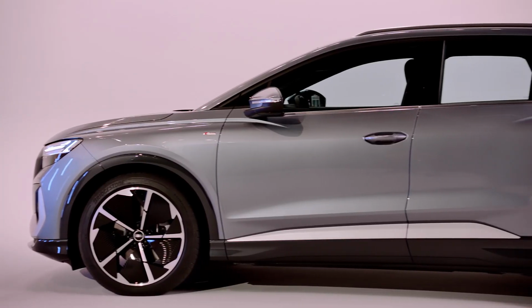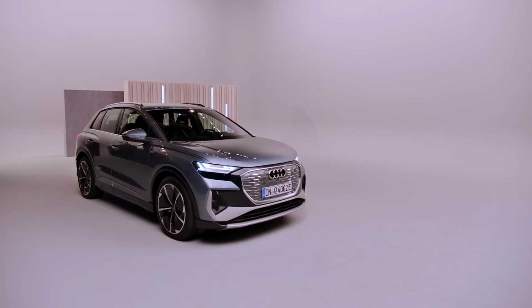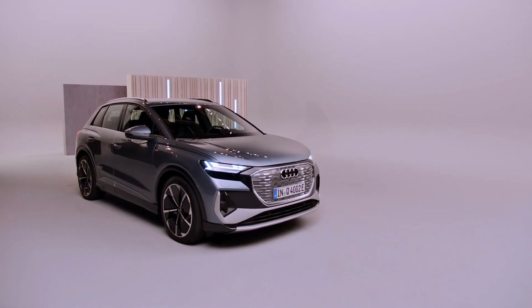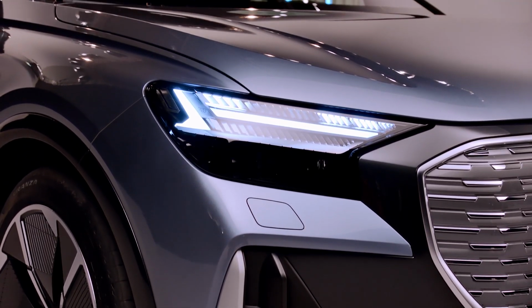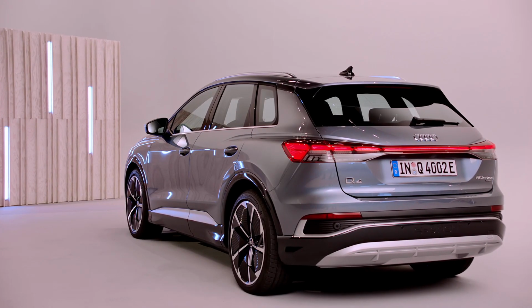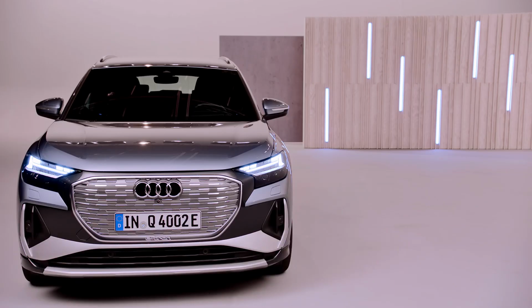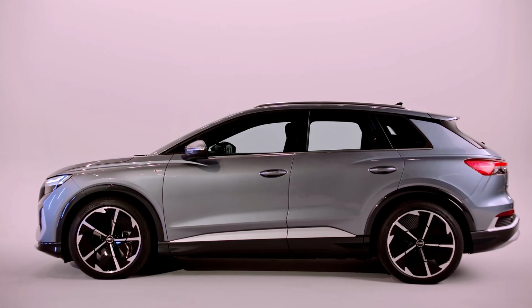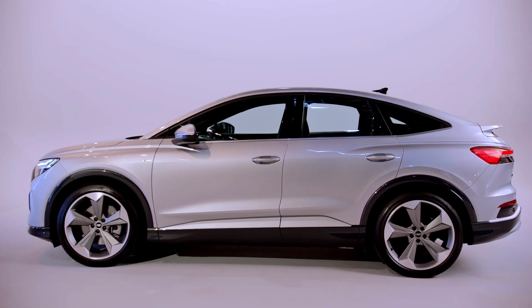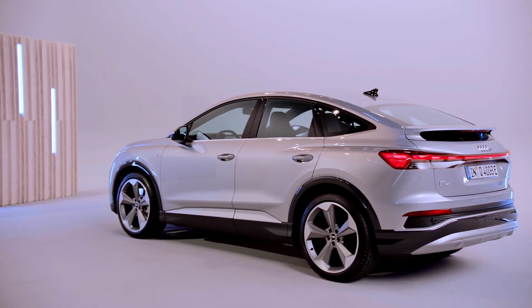Instead of going down the path of the smooth, rounded design language, which is seen in many electric cars, Audi takes a different approach. The design is bold, sporty, and muscular. Similar to the bigger e-tron, the Q4 e-tron looks very much like any other Audi crossover, even though it's an all-electric vehicle. It comes in two options, one with a regular roof and the other with a fastback roof that's similar to the Model Y.